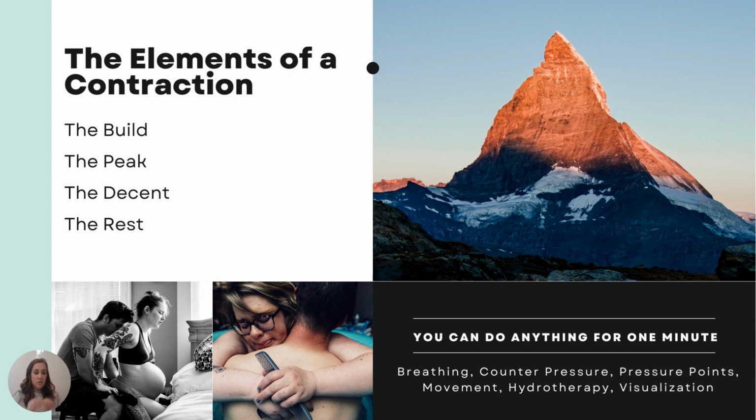What we don't want to do is live in the peak, okay? So as soon as that peak is gone and you're starting to feel yourself come back down from the contraction, again, big, deep cleansing breaths and try to let it melt away from you. And then in between our contractions, that time in between, rest is really, really important. Unless we're eating some food quick or going to the bathroom or changing positions.